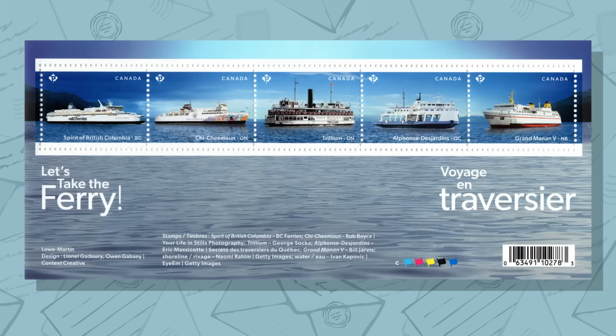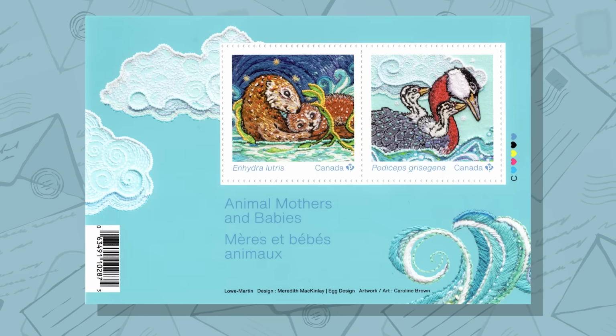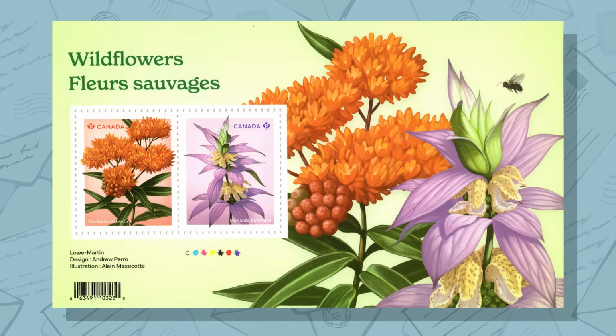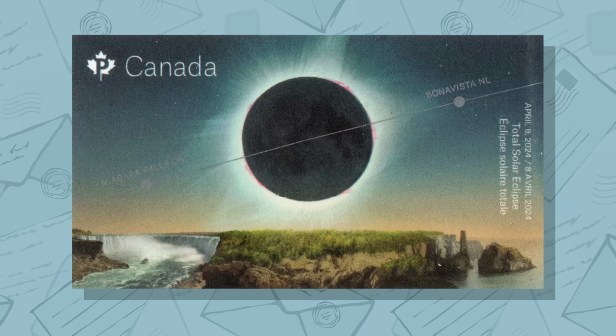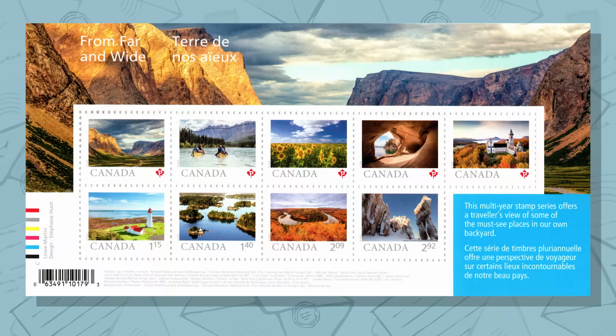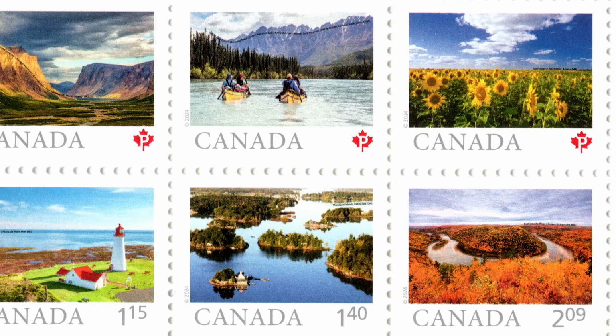All right, and then lastly, we have my favorite kind of Canadian stamps, which are just the light and breezy tributes to the various innocuous aspects of Canadian life. So we have a salute to Canadian fairies, a salute to Canadian frogs, a salute to Canadian animals who have particularly adorable babies, a salute to 2 different Canadian wildflowers, a salute to the beauty of watching an eclipse in Canada, and a salute to the Great Canadian Road Trip, where you get to witness the loveliness of the cross-country Canadian landscape.